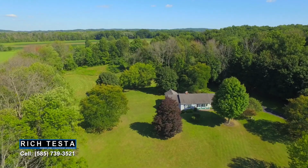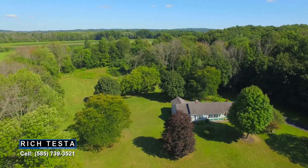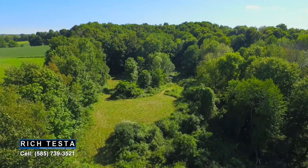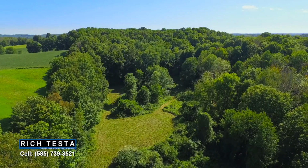This home is situated on over 7.5 scenic acres for exceptional privacy and outdoor fun for all your activities, even room for horses, all with hiking trails.